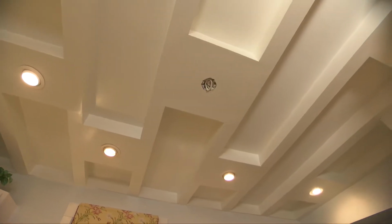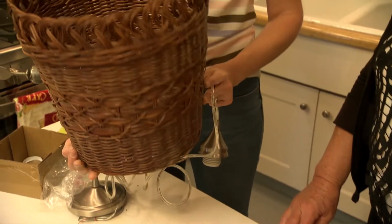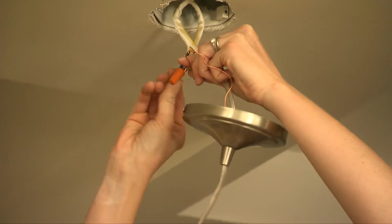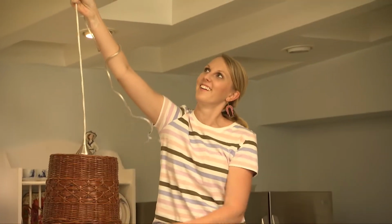I noticed Catherine was missing a light fixture in her kitchen, and she said she couldn't find one that she liked, so she had an idea to make her own. It has to be said, one woman's trash is the same woman's treasure. So we'll drill a hole into the basket. This will go in, your light bulb will go inside, and then it hangs from the ceiling just like a regular light fixture. And you can wear it like a hat. I like that. The hanging basket, I mean, that was genius. 1, 2, 3.